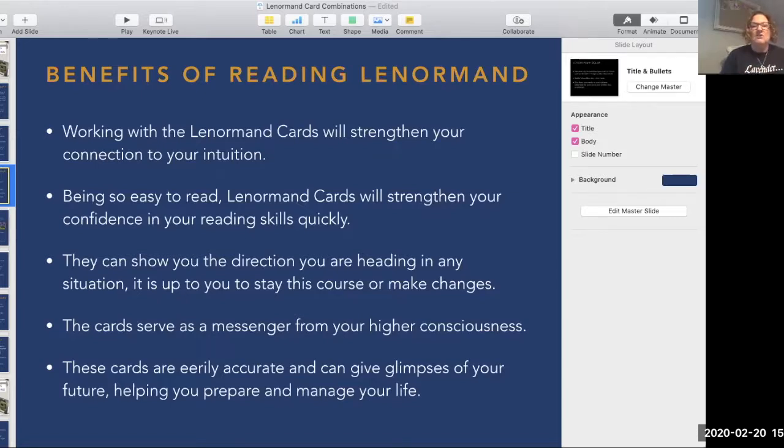The cards serve as a messenger from your higher consciousness. All the answers that you seek to any situation already lie within you. You just have to tap in to your intuition to hear the message and the answer. These cards are eerily accurate and can give a glimpse of your future, helping you to prepare and manage your life.